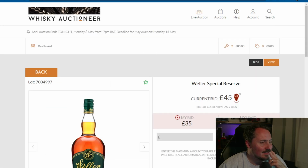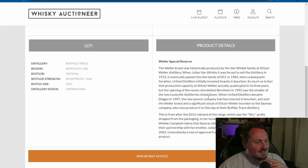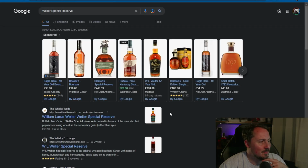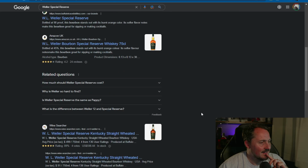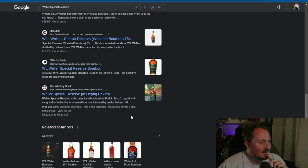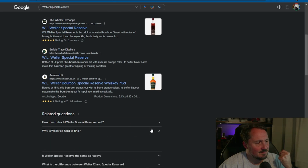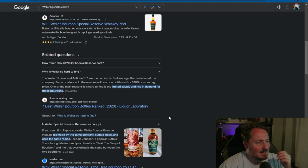Now, can I get Weller Special Reserve places? Is it easy to get? It's 45%. I'm just thinking, do I go for a bottle of it, try and get all of it? 99 quid at the Whisky World. £50, House of Malt when they have it. 60 quid. I don't know, is it worth it? Why is Weller so hard to find? Is Weller the same as Pappy? Same distillery, doesn't make it.